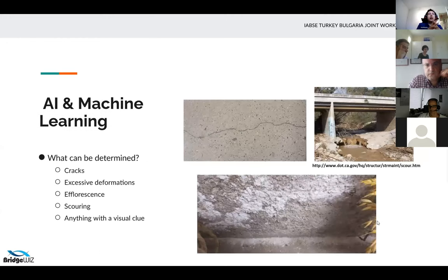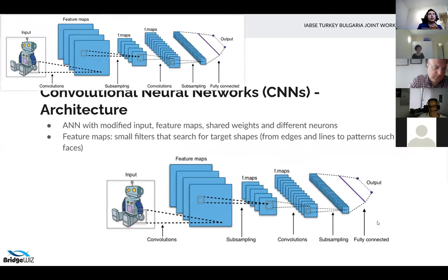So now we have some idea about artificial intelligence and machine learning. We can ask what can be determined, in an inspection for example. Basically, you can determine cracks, excessive deformations, and scouring. Using these types, you can determine the presence of anything that manifests itself as a visual clue. If you can see the cracks, then they can be determined. If you can see excessive deformations, then you can determine their presence. You can also see efflorescence or alkali silica reactions or other things, and these are also detectable by convolutional neural networks.